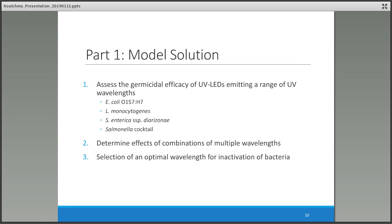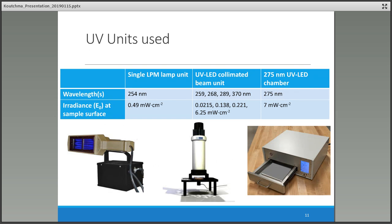The first part of our research focused on assessing the germicidal efficacy of multiple wavelength LEDs against food pathogens. We worked with the common food pathogens that Keith just mentioned, such as E.coli, Listeria monocytogenes, and Salmonella pathogenic strains. We looked at the combined effect of multiple wavelengths, and the objective was to select an optimal wavelength for inactivation of bacteria, not in a model system, but on fresh produce itself.